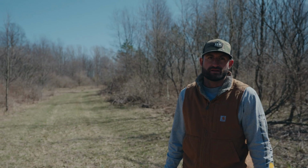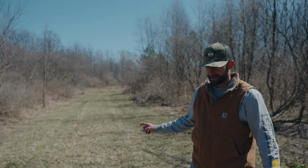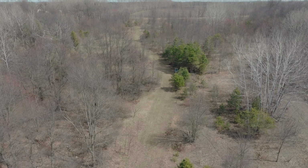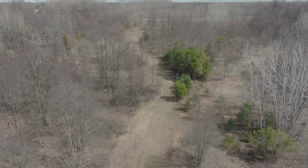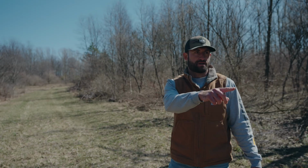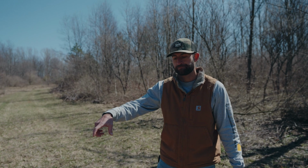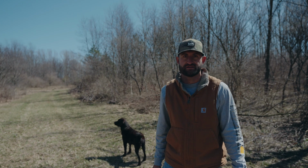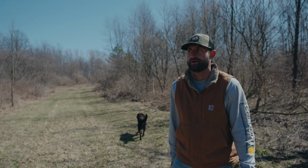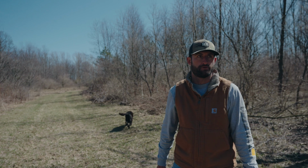So we're about a quarter of the way into the property here. And the nice thing is there is a little bit of a trail system into this place. The one big thing out here is it lacks substantial food. So, I don't know, we're probably 200 yards away from a pretty big area where I'm gonna have that same excavator, like I talked about earlier, put in a pretty big food plot for me. So we'll take a peek at that right now.